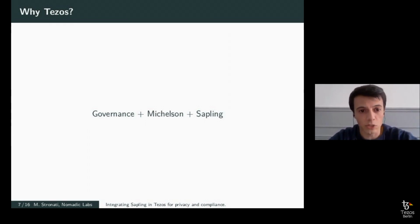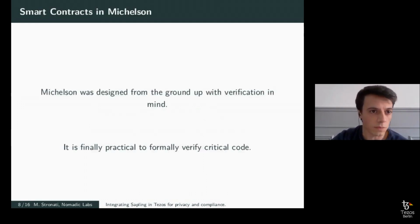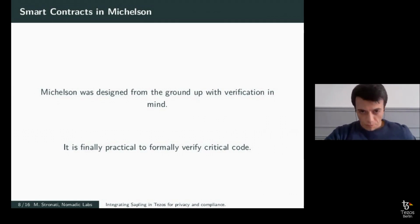The Michelson smart contract language makes a world of difference, and I'm going to say in the next slide why. And Sapling finally covers that big blind spot that was privacy and data protection. So why Michelson? Michelson was designed from the ground up with formal verification in mind. There are other cases, but I would say this is a very prominent case of finally having a practical field where we can really formally verify critical code.